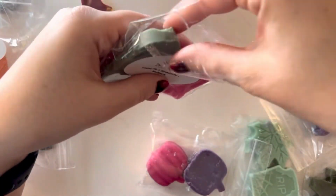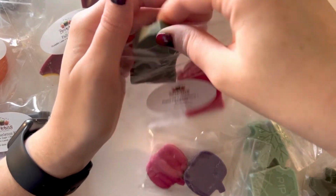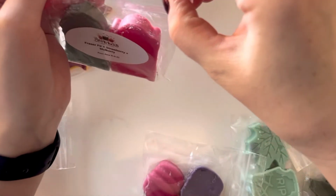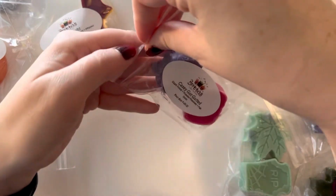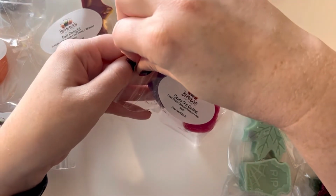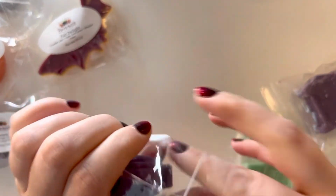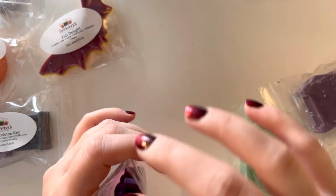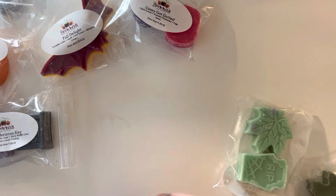Fraser Fir Strawberry Mulberry. Oh, no, oh gosh, I don't like that at all. It makes me gag a little. Casey's Got Gutted, Ozark Forest, Roasted Pine Cones, Palo Santo. This is interesting. It smells like something my partner would really like. I think the pine cone Palo Santo, maybe I'll give that to him. He has a teeny tiny warmer that he hardly ever uses.